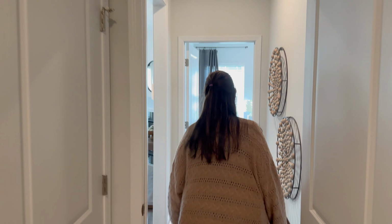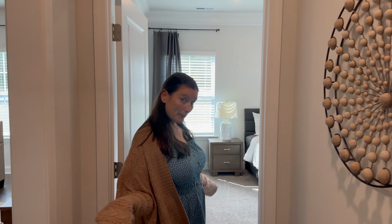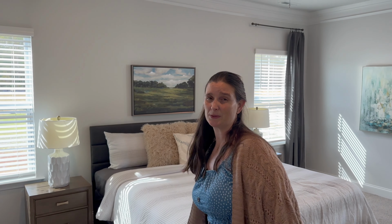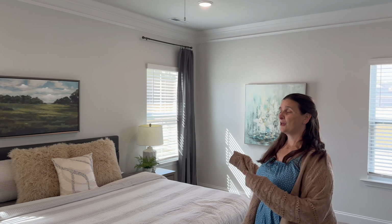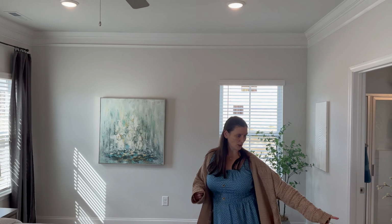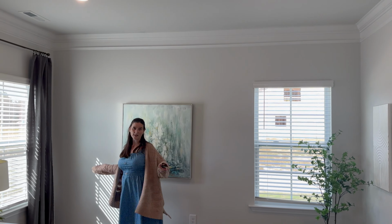Now we're going to go into the primary bedroom before we move on to the rest of the house. Usually I do primaries last, but in this one we're going to do it in the middle because it's just a big house, so it'd be hard to come back downstairs. Huge one. You can see a king size bed easily fits, 2 sides, a dresser, and you still have plenty of room to work. So lots of room in this room.